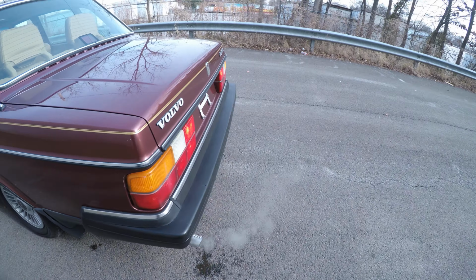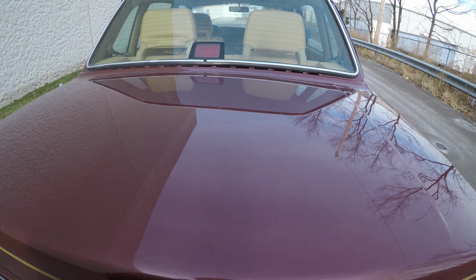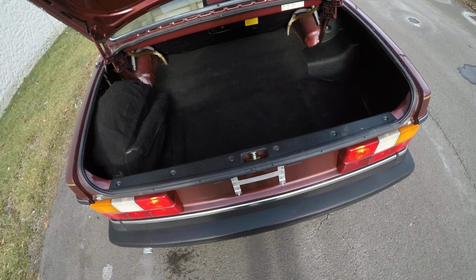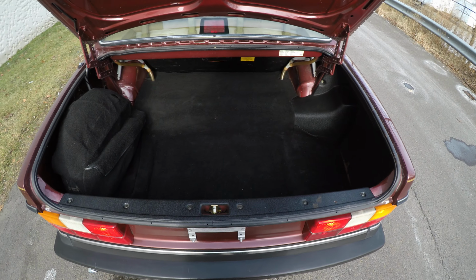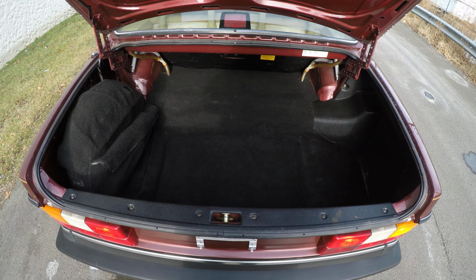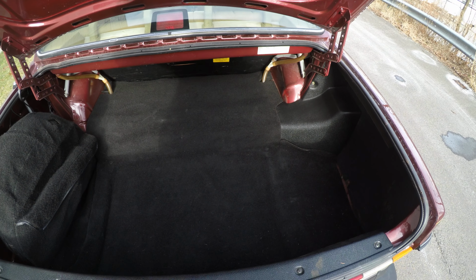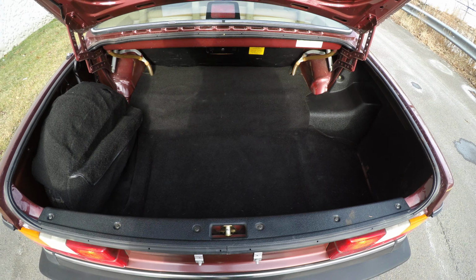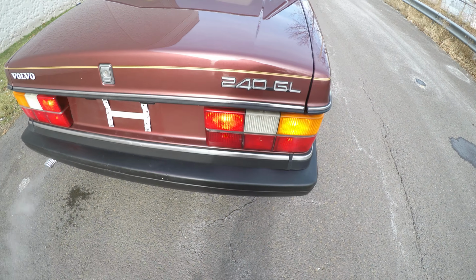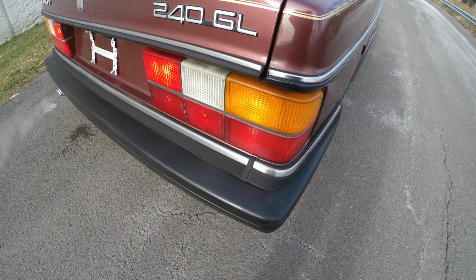Onto the trunk now. As you can see, lots of space. Lots of room for activities. You could probably do aerobics in here. Not recommended though. This is the rear passenger side turn signal.